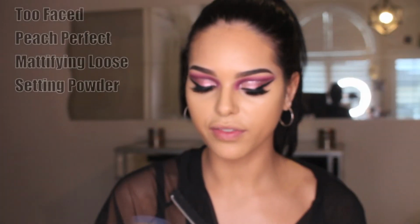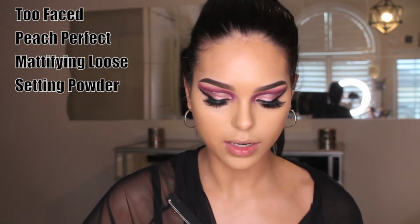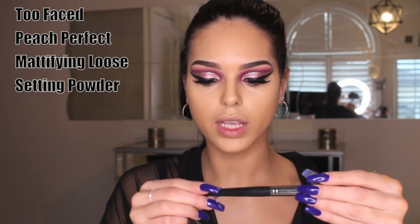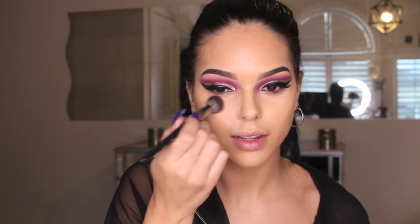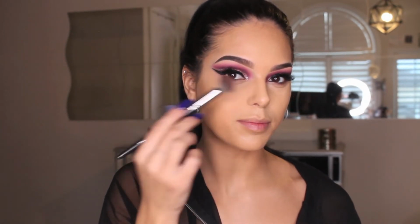I'm taking the Peach Perfect powder, loose powder, and I'm going to set my under eyes with this. I'm going to take a Morphe E8 brush. It is the perfect brush for the under eye. Like, just look at this.